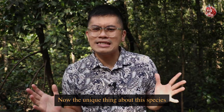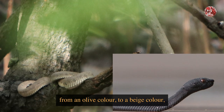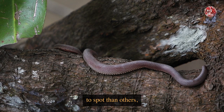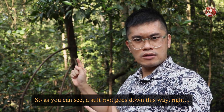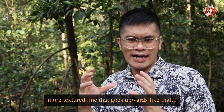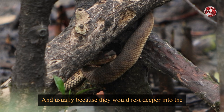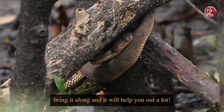The unique thing about this species is that they come in many different colours. From an olive colour to a beige colour to a dark grey to a dark purplish brown to even a blue colour. So, some individuals are actually easier to spot than others, but a trick is to find some sort of coiling shape. So as you can see, a stilt root goes down this way, right? So usually what we would try to do is to see if we can find a thicker, more textured line that goes upwards like that, or if it's just coiling around the root. And usually because they would rest deeper into the mangrove, further away from the humans or the boardwalk, if you have a pair of binoculars, bring it along and it will help you out a lot.